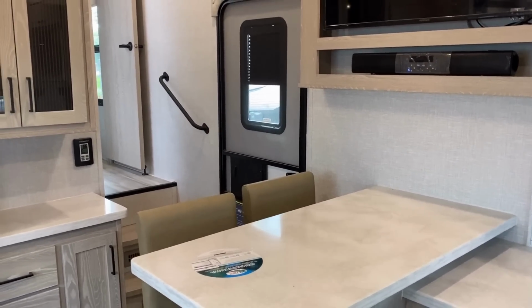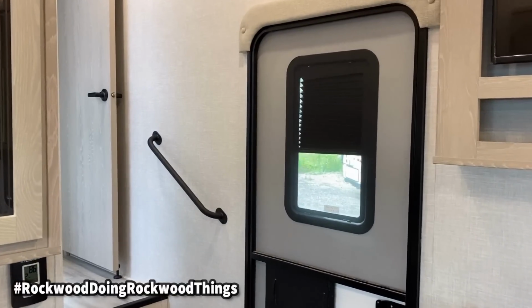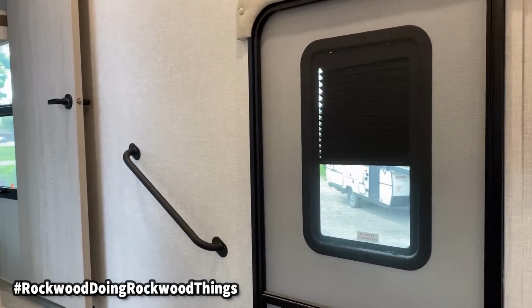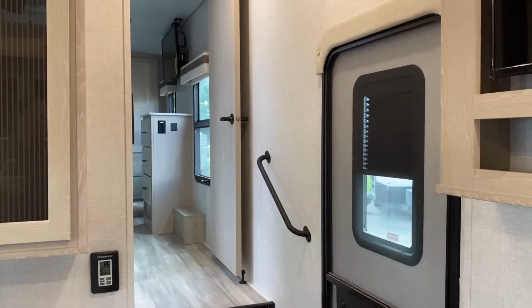And now Rockwood's been doing this. This isn't new for Rockwood, but did you notice how they're still including that full shade in the entry door? That's what I mean. They've only enhanced and added to this. They have not taken anything away.